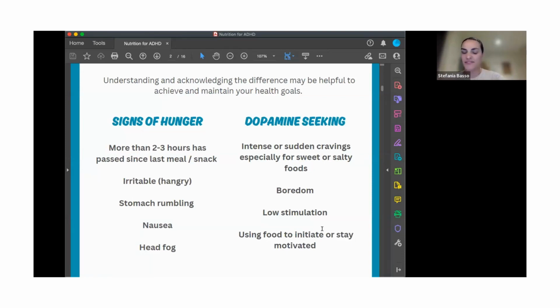So if you're just feeling a little bit lethargic, a bit tired, again, it can just be the brain and the body yelling out for some energy. On the other hand, this is where your dopamine seeking behaviors will come out, where we're seeking dopamine through food. As humans, we definitely do eat for pleasure to some extent, but in those with ADHD, it is definitely exacerbated and a lot more frequent.